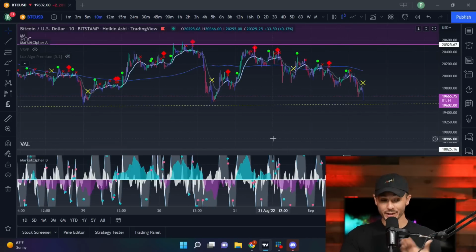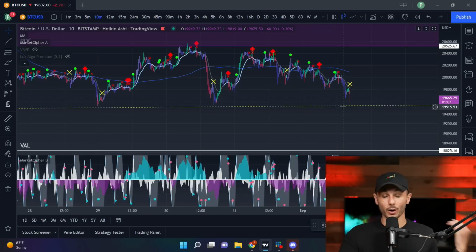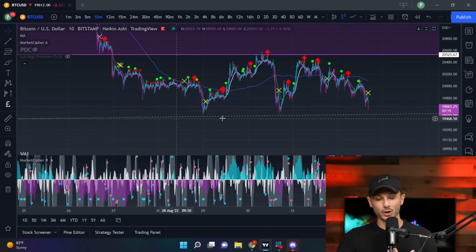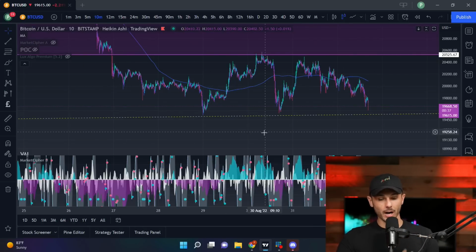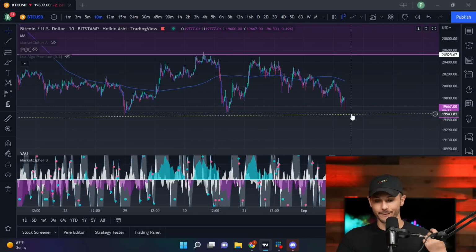So I do think if we are going to break this spider line, there is no better time than now with all these yellow X's popping up on the higher time frames, the medium time frames, and the lower time frames, feeling generally bearish. Now, one thing to note is we are coming up to some serious support. It doesn't mean just because these yellow X's are popping up that you want to just FOMO into a short position. We are coming up to some serious support here at about 19,500.